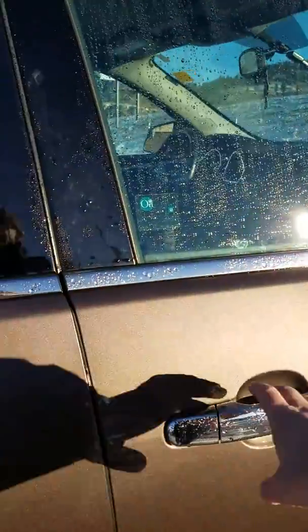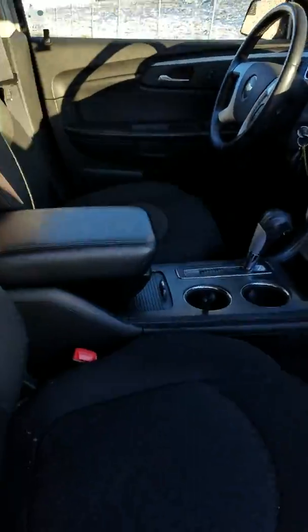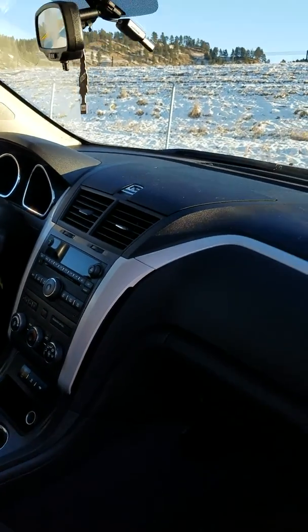It's got third row seating, seating for 8 passengers. Here's your front seat, pretty nice condition. Cloth seating, it's got aftermarket remote start installed. Second row, bench seating, so you can get 8 in here. 3 in the second row, and then of course 3 in the third row.